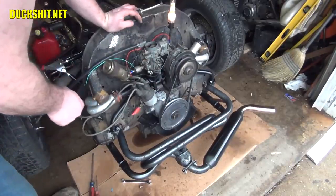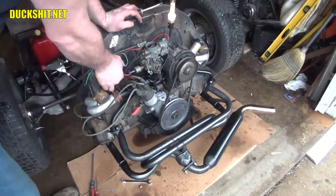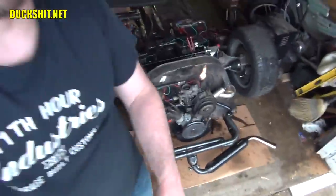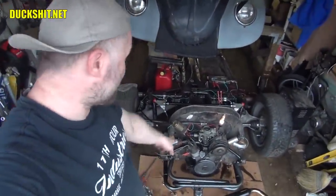Ah, fuel pump disconnected itself. It starved for fuel just now. Okay. Vibration must have caused it to disconnect. Anyway, I think we're done for today. That is enough of working on this engine. Oh, I am just tired of this thing today. I've had enough. Anyways, it runs good.